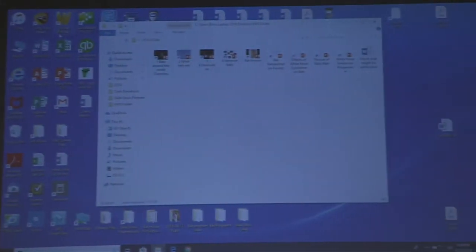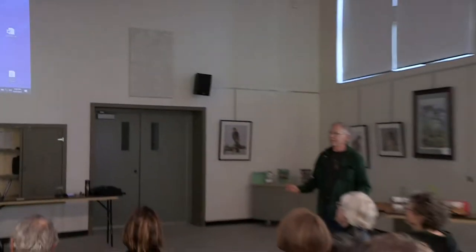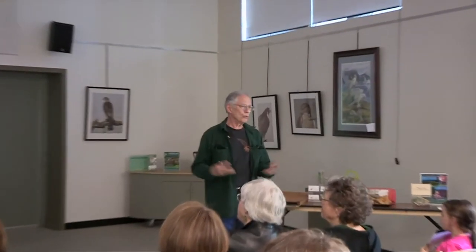Okay, so that wasn't all the bats around the world. 1,400 would take us a while to see. But that gives you an idea of the variety, the huge variety of bats and the species. So out of all those species, let's take a quick look at what they consume around the planet. What do bats eat?